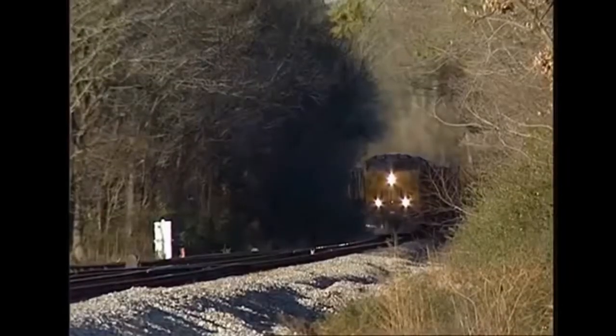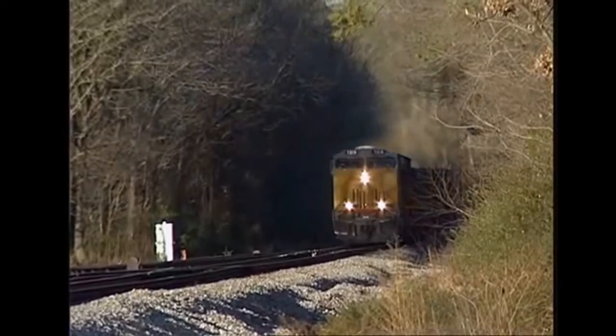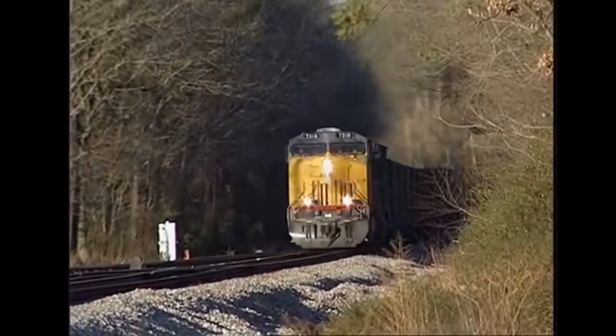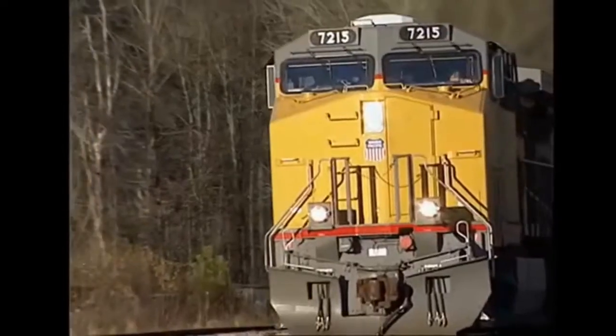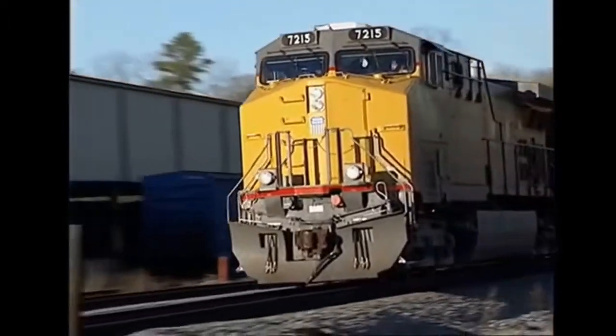You cannot accurately judge a train's speed or distance. An optical illusion may make the train seem farther away and slower moving than it actually is. This train appears to be creeping along, and suddenly it's at the crossing. Don't take a chance. Wait.